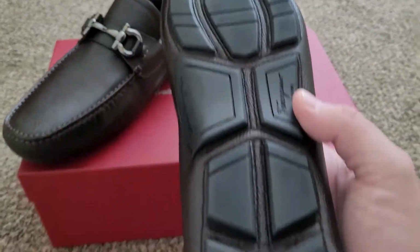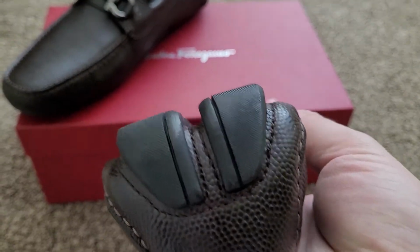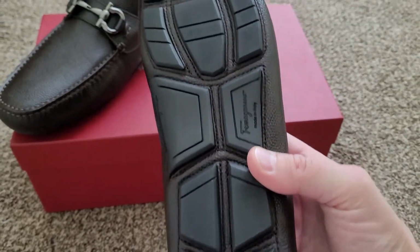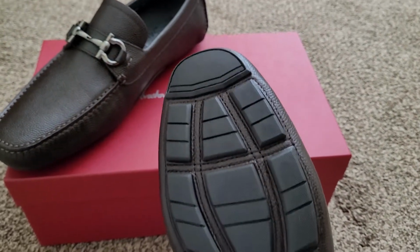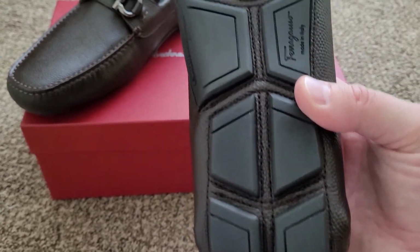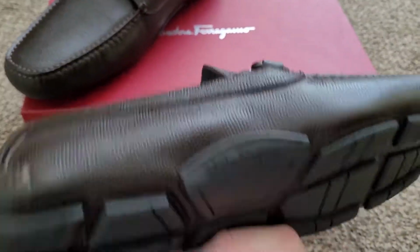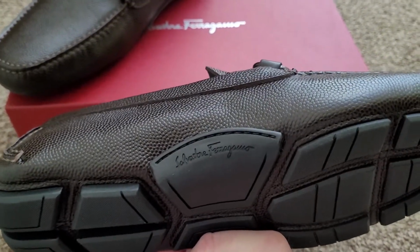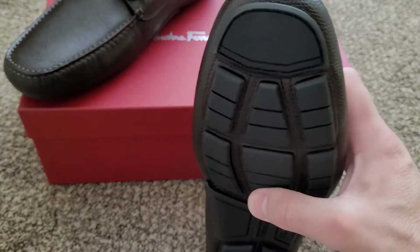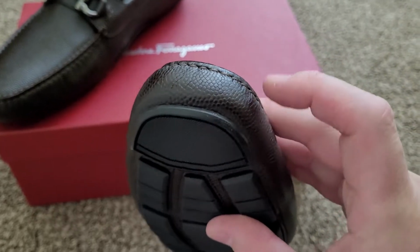The soles on the Ferragamo driving shoes come up the heel, which is very nice. You can see it's not the kind of little pebbly, rubber, spiky style. They're actually more like blocks, and they say Ferragamo. That would be the outside of the shoe, and then on your instep where your arch is, it says Ferragamo again. The pairs that I've had in the past, this part of the leather wears out pretty quickly.